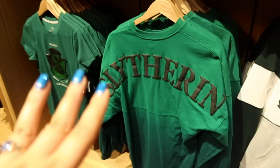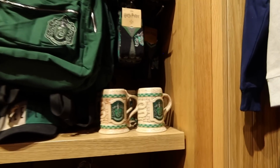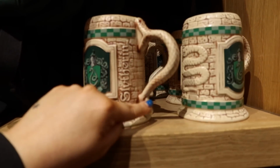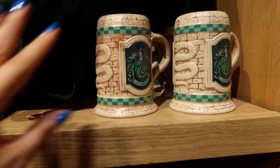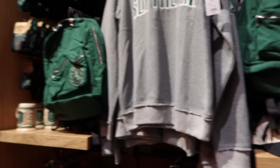Let me move on to Slytherin. Again, your Slytherin spirit jerseys. Looking good, looking good. Love these tankards. Aren't they lush? Look at the snake there, isn't that brilliant? I think you can buy them on the website. I'm not 100% sure. A lot of these things I think you can get in New York as well.